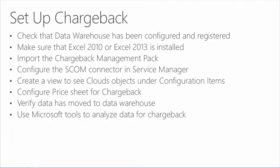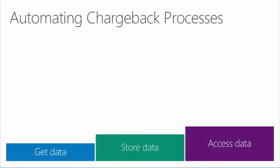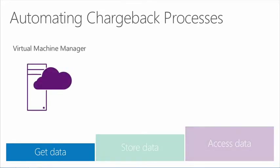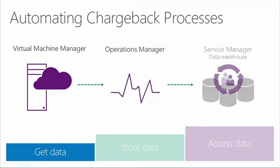But when we do that, we then can start to bring in our price sheets, apply our prices to them, and then use a Microsoft tool set to be able to analyze that data for chargeback. So what does that process look like? I want to get that data where Virtual Machine Manager is then brought in, and I want to make sure that I connect to Operations Manager and then the Service Manager data warehouse. That's me getting the data.